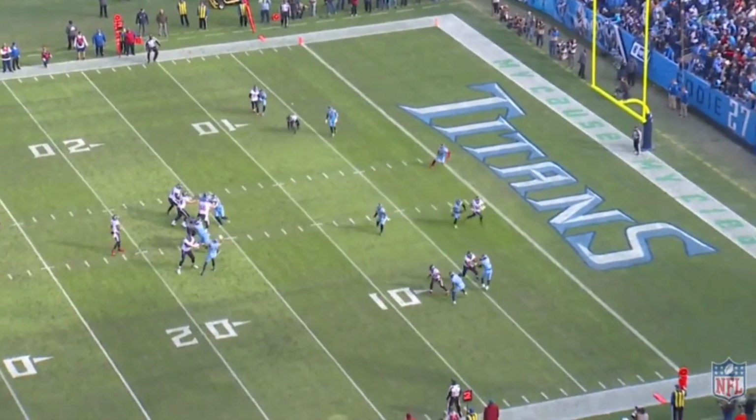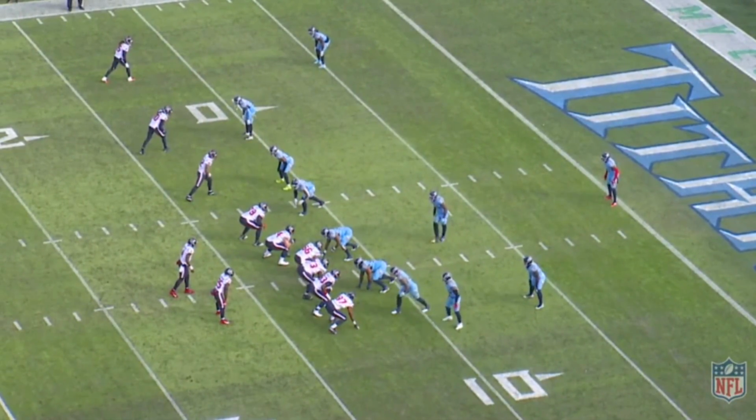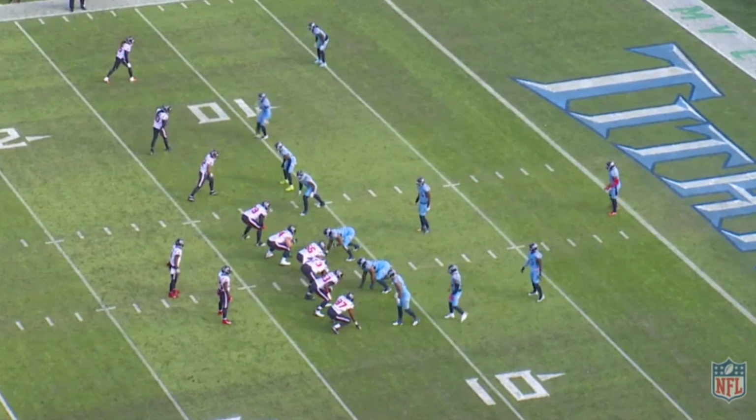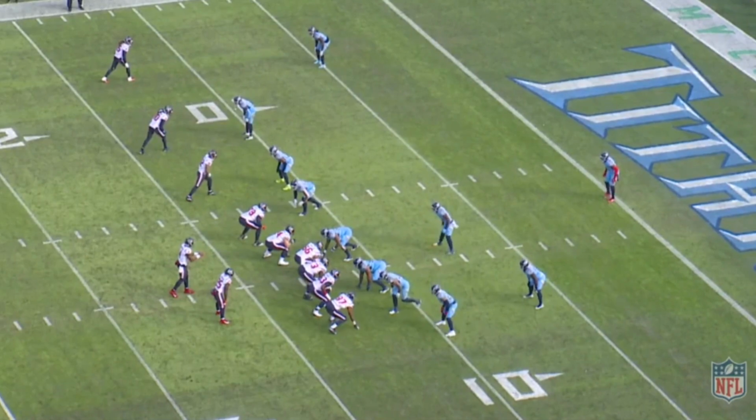And also, not to mention that, but Ryan also grabbed his jersey, so he got a holding penalty. And he also, despite getting a holding penalty, wasn't even able to slow him down, and he still wasn't able to make the play. Getting beat is one thing.